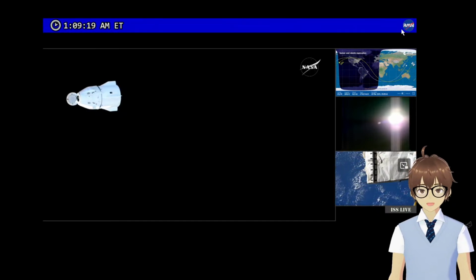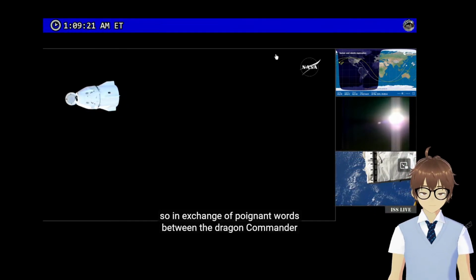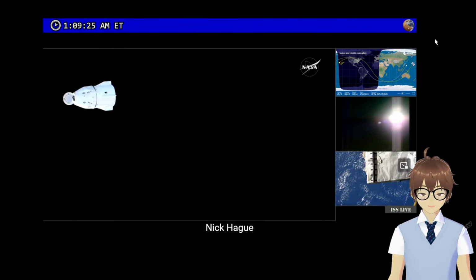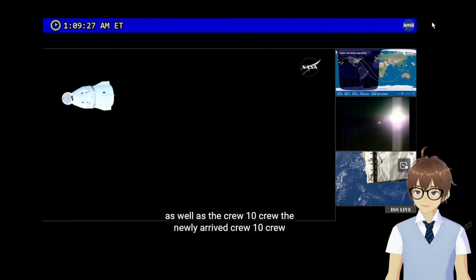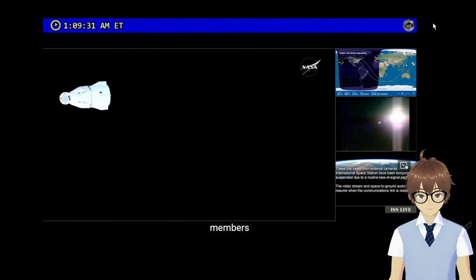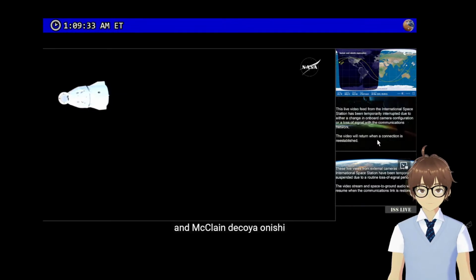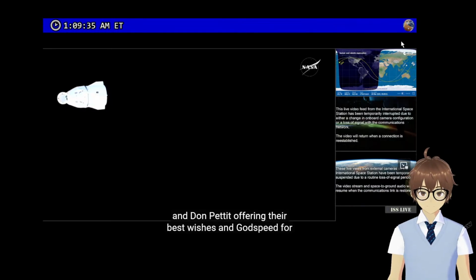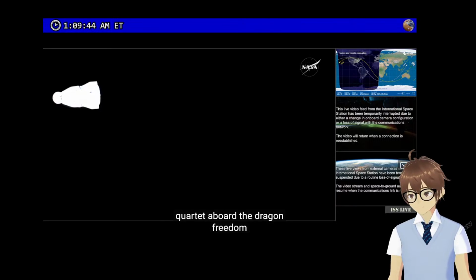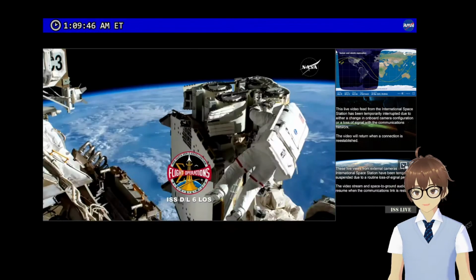That's how we are exchanging words between the Dragon commander Nick Hague and the Crew 10 crew members, who voluntarily decided to stay: Anne McClain, Takuya Onishi, and Don Pettit offering their best wishes and Godspeed for a safe return to Earth on Tuesday afternoon for the quartet. Godspeed aboard the Dragon Freedom, Crew 9 slash Boe-CFT mission. Godspeed.